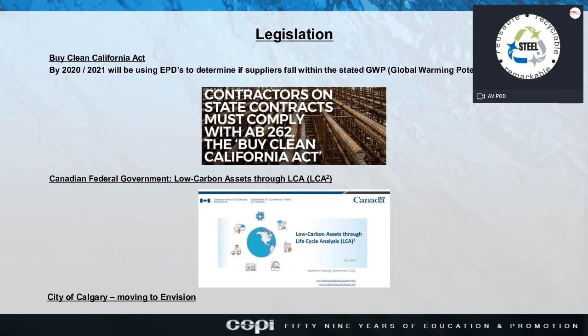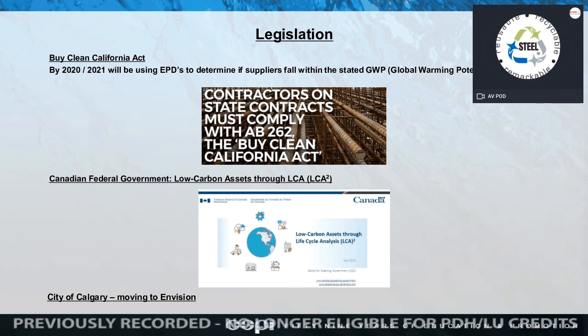We also have our Canadian government. They have what is called a low carbon assets through life cycle analysis. They have a group that they put together. There's no doubt that COVID-19 and this current pandemic we're in has more or less sidestepped and put climate change on the back burner a little. Nevertheless, it is still ongoing, and we expect it to ramp up even further as we move forward into, say, 2021 and beyond.